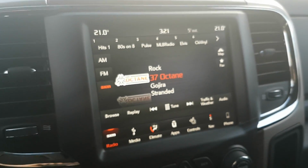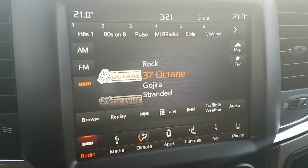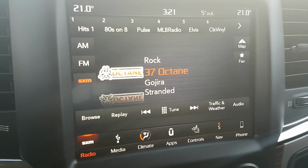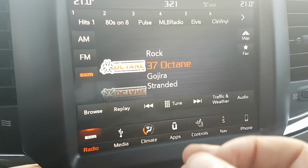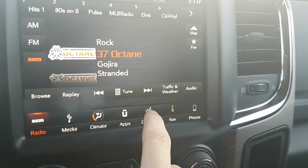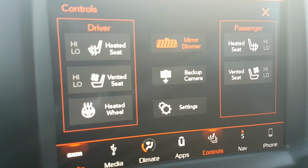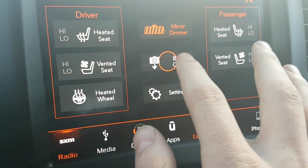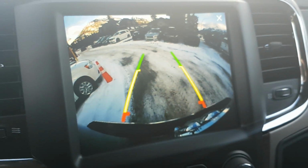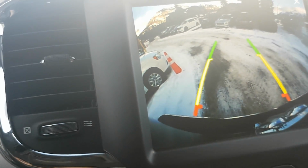As mentioned, this is the new 2018 screen. As you can see, it's a bit more refined and sharper than the older Uconnect. The touch of it is much like a smartphone. It's very clear, a little bit more crisp as well. We have our heated seats and steering wheel controls here, along with the air conditioned seats. You can turn on your backup camera at any time. As you turn the wheel, it will give you your predicted path as well, whether you're going forwards or backwards.